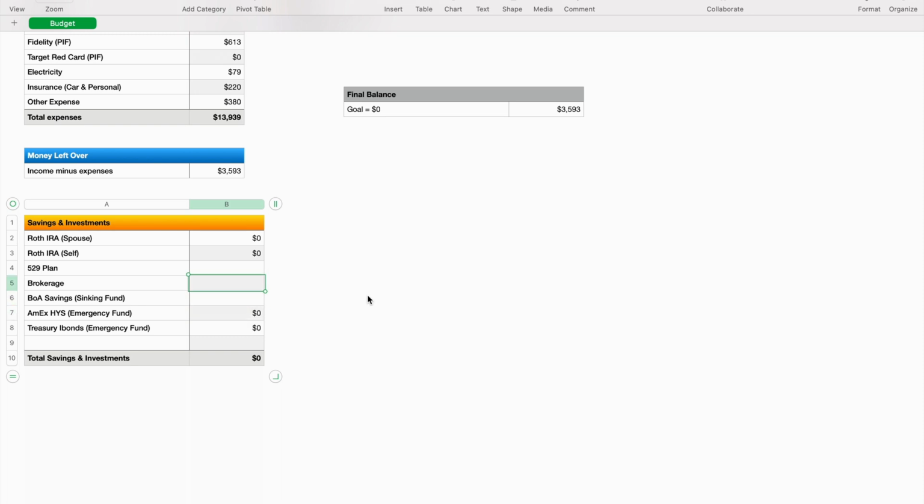Now, I am going to go straight to the brokerage section. And this month we did $2,700 in our brokerage. I don't know if I have a goal of necessarily retiring early, but I do know that I have a goal of building wealth and having financial independence.